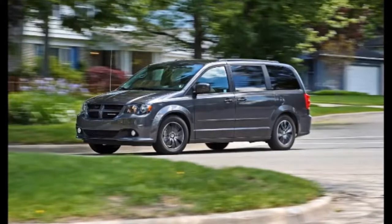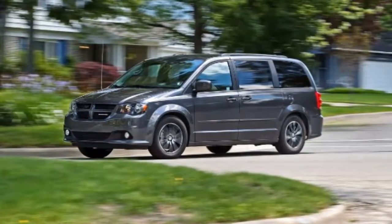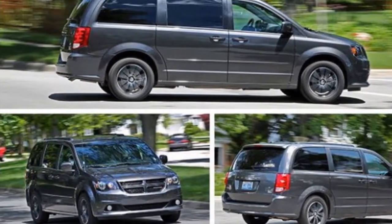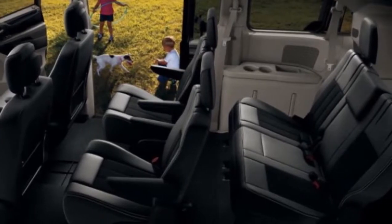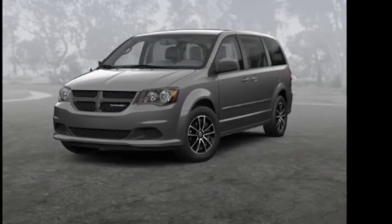on dealer lots. But unlike most born-in-the-80s touchpoints that have slipped beneath the waves of nostalgia, the Grand Caravan remains an immensely practical, if somewhat dated, tool for managing a busy family life. Now in its fifth generation, the Caravan has seen plenty of changes, but none alter its core mission of transporting people and their stuff, and a lot of each.